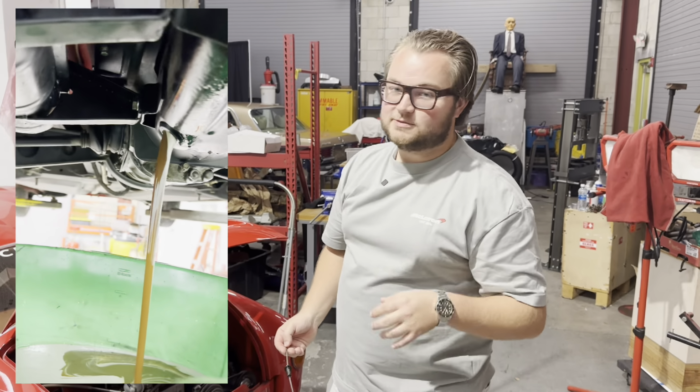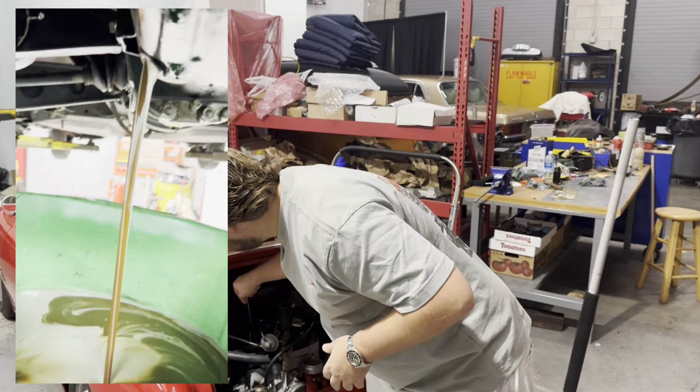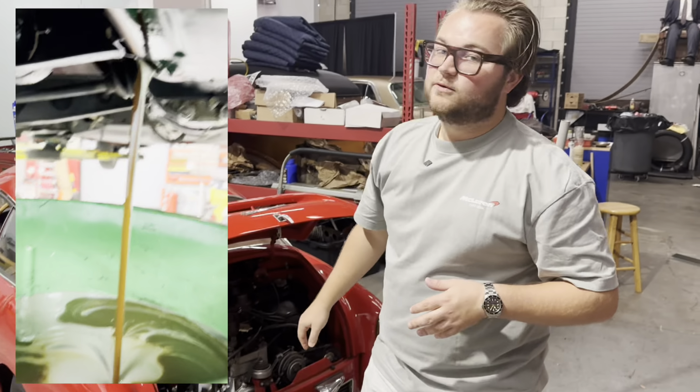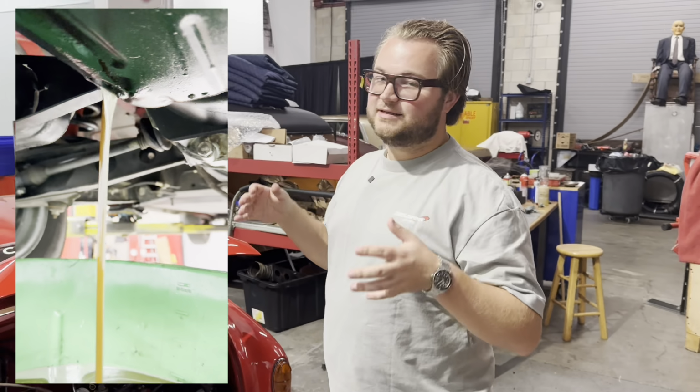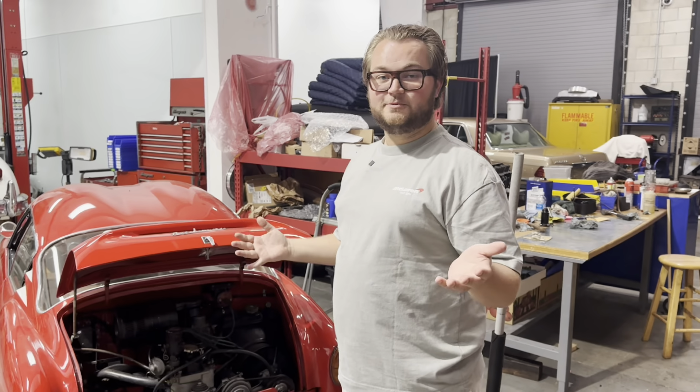But what we think happened is when the engine was rebuilt, I think in early 2021, there was a gentleman in Oregon that did it. So when he rebuilt the engine, what we think happened, which he's a Fiat expert, so I kind of doubt this, but things happen, people happen, we're only human.